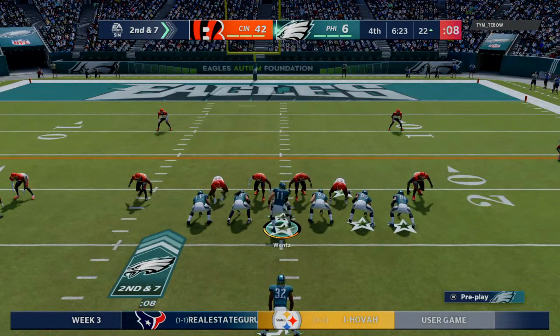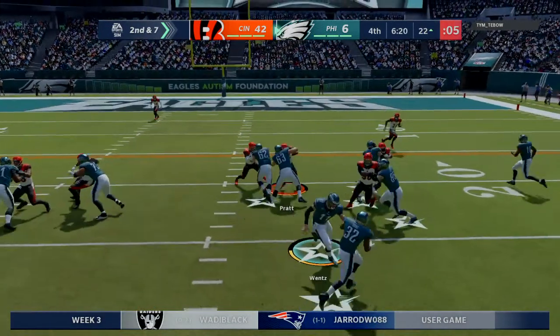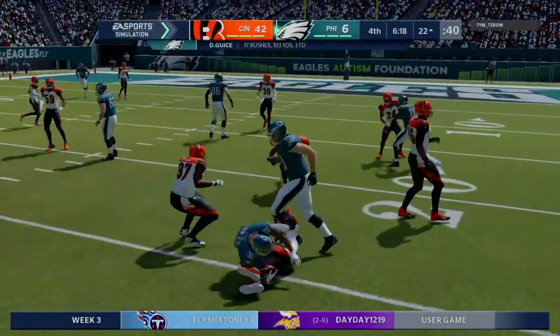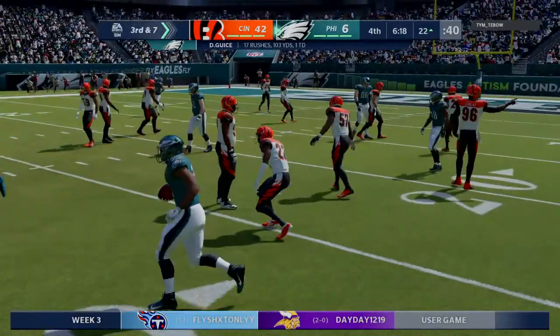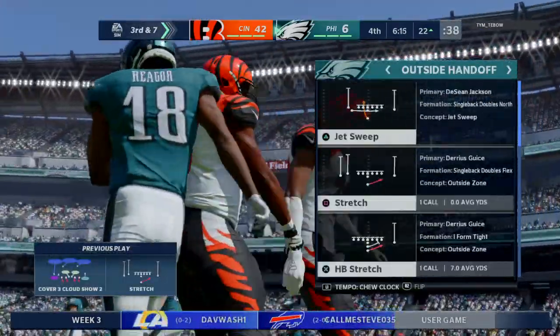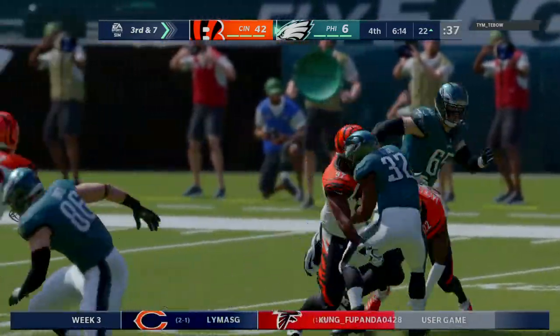Here's 2nd and 7. Now a handoff, Geis going right. And for one of the few times here today, this run's not going to go anywhere. No gain on the play, and it's going to bring up a 3rd down. Brings up 3rd down and 7.